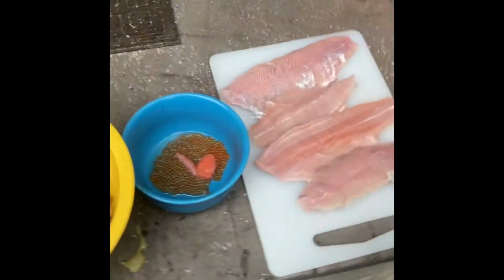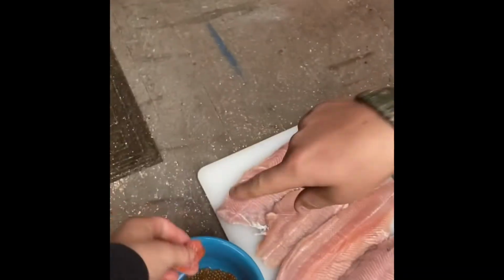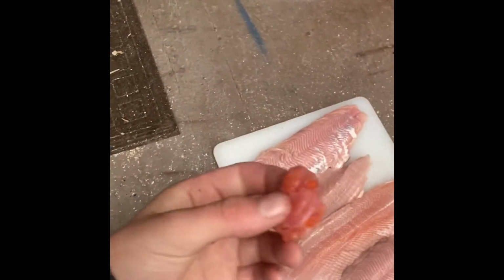There's my brother. He's just showing this. But I might use this little sack of eggs as bait. Those ones are edible, I know, but they make really good bait. But we're gonna have a feast.